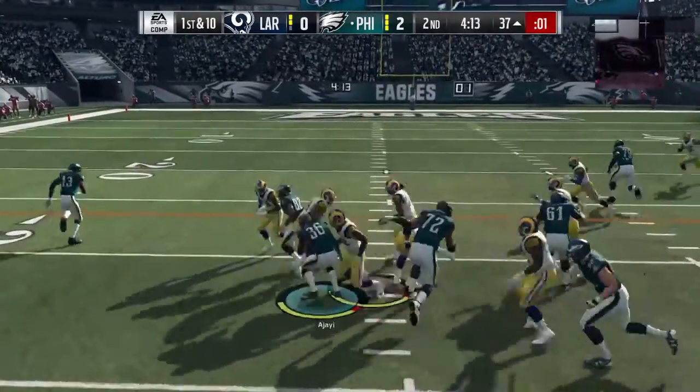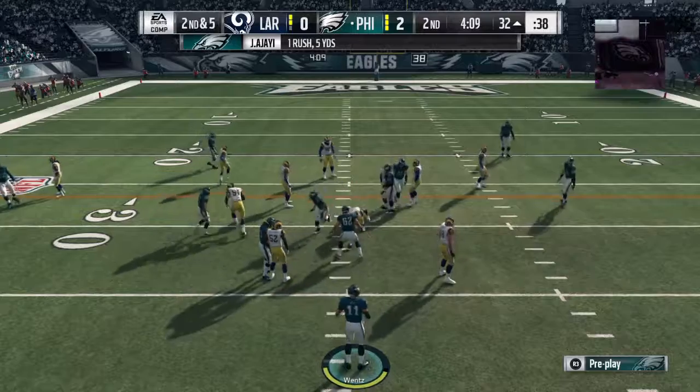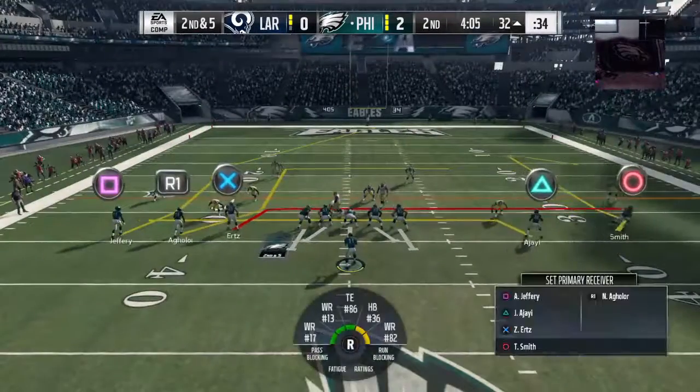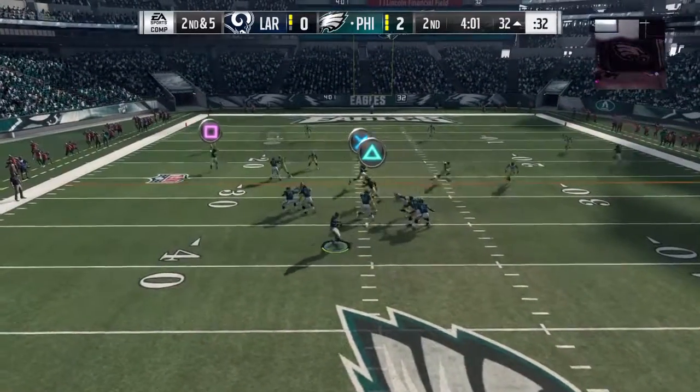Now it's the Boise State alum, Jay Ajayi. And he'll snag about 5 yards down to the 32. That's a strong pickup right there on first down. And as this drive goes on, we're seeing an offensive line and running game imposing its will.